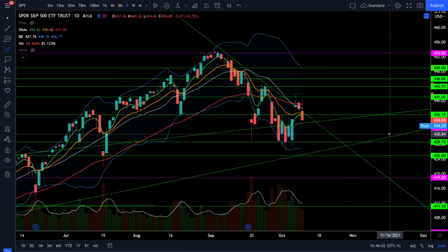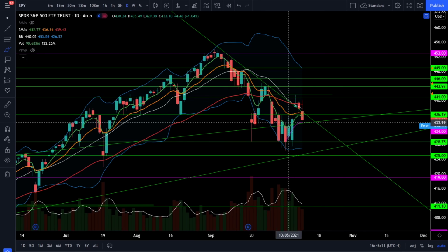So jumping back over to the S&P 500, this is without a doubt still a very volatile market, but this is not a market you should be getting overly bearish in at this time. We have a lot of bearish trending, but price action is king, and right now in the short term, we still see price action forming higher highs and higher lows.